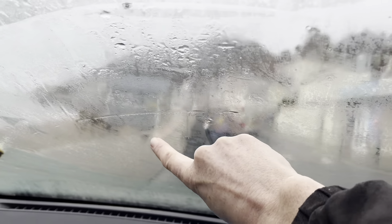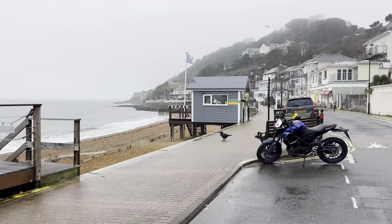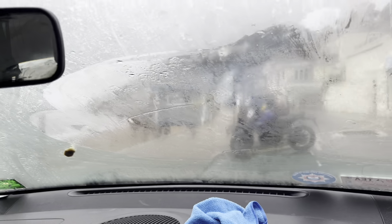Just giving the raven some sausage roll. Can't really see him through the windscreen. Hold on, let me poke you out the window. I'm not going out because it's raining, although I've just given him some. Hopefully you would have seen him there.